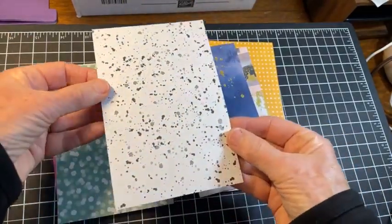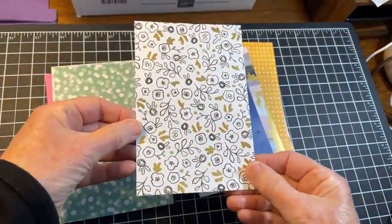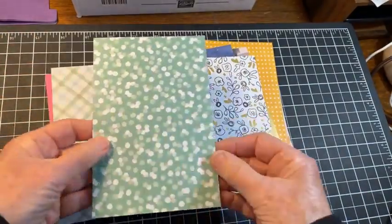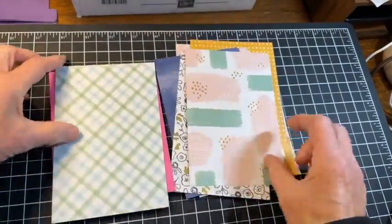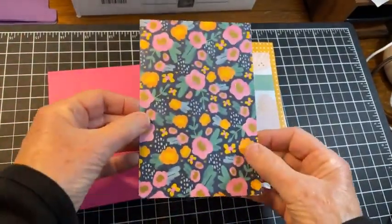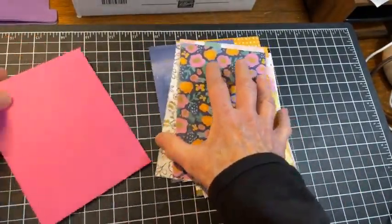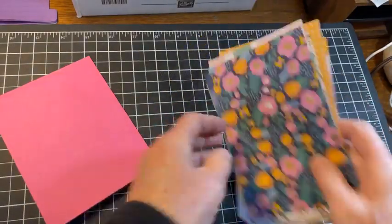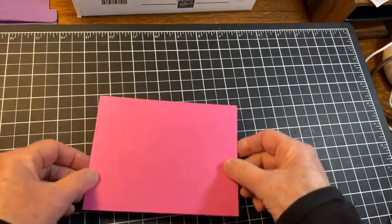So then we've got this here, like that. And that. Such gorgeous colors. Just makes you feel like spring, and spring is coming, even though we're in the deep freeze right now. We will get there, right?